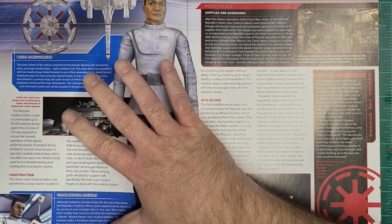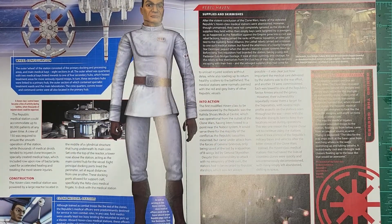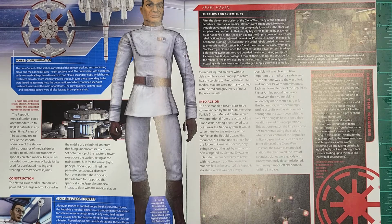We're going to do these little sections here, so we'll do the wheel configuration. The outer wheel of the station consisted of the primary docking and processing areas and main medical bays, 8 sections in all. The outer wheel was quartered with 2 medical bays linked inwards to one of 4 stationary hubs, which hosted treatment areas for more seriously injured troops.